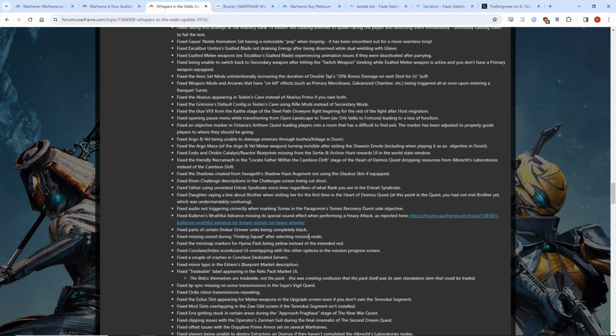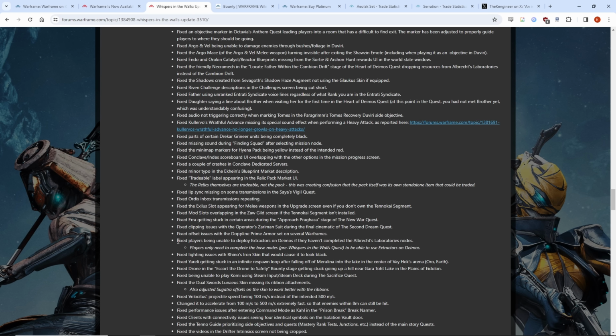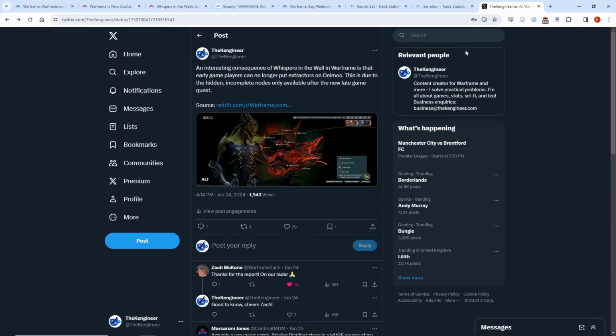And the final patch of note that I wish to drag out of this entire long list of things further down here is on this section here, fixed players being unable to deploy extractors on Deimos if they haven't completed the Albrecht's Laboratories nodes. Now you'll only need to complete the main Deimos nodes, not the ones which are locked behind one of the very last quests in the game, helpful considering that extractors are more of a new player item. I actually covered this myself over on Twitter, having come across the details from a new player on Reddit.